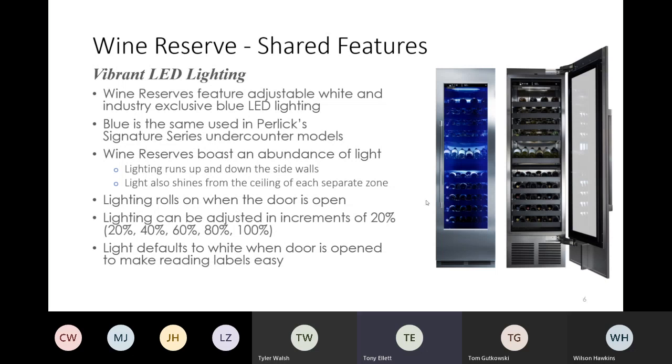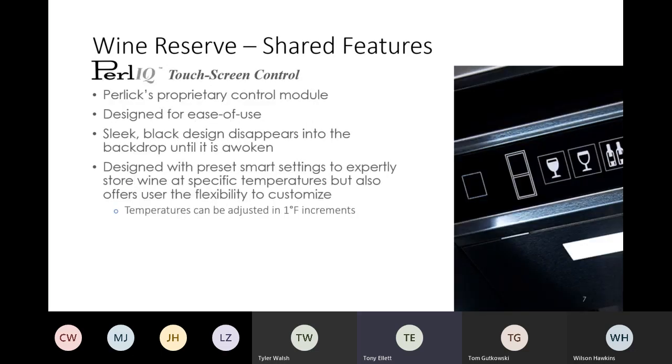The lighting rolls on when the door is open so that you don't get hit with an immediate flash of light. It just rolls on, makes it much easier on your eyes. And the light runs all the way up and down the sides, as well as the light in between each of the zones. So it makes viewing of all your wine very, very well. When you open the door, even if it is blue, all light will come on at 100% to make the interior as illuminated as possible. So whenever you open the door, it defaults to that.